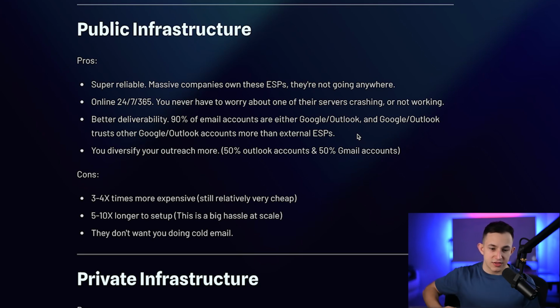Now the cons. This is 3 to 4 times more expensive, right? It's still relatively cheap in the grand scheme of things, right? Because you're still going to make a lot of money with a very small investment, but it is three to four times more expensive than private infrastructure. Then 5 to 10 times longer to set up. Now, this is a big hassle at scale, right? Especially when you don't really know what you're doing. Setting up these email accounts is very difficult. It takes a lot of time. It takes a lot of troubleshooting. But again, that's just kind of part of the game, okay?